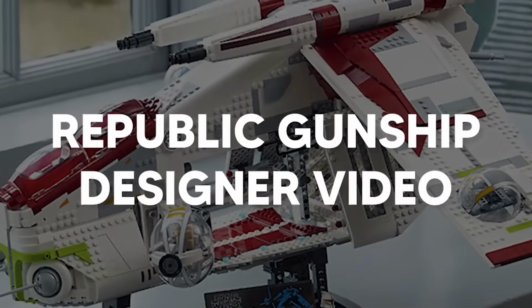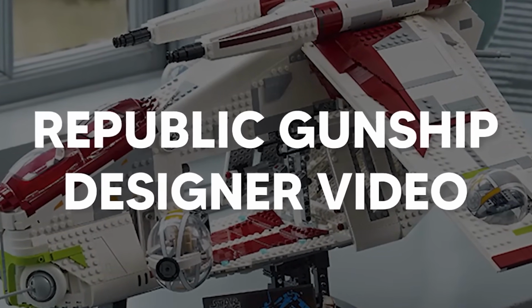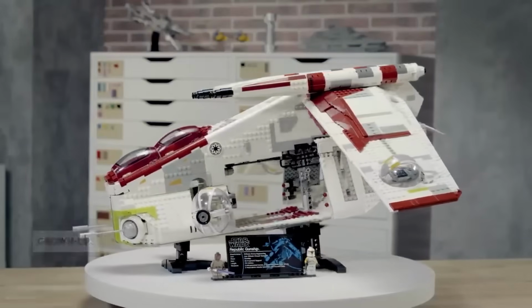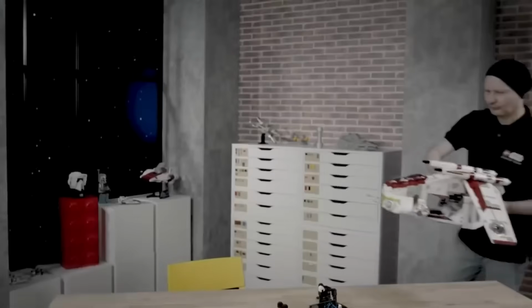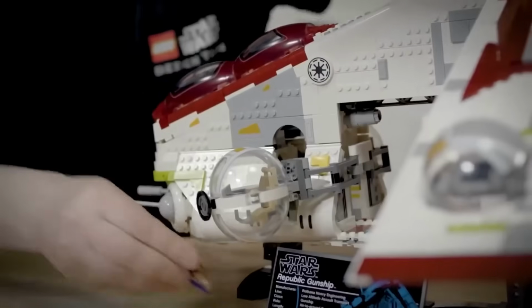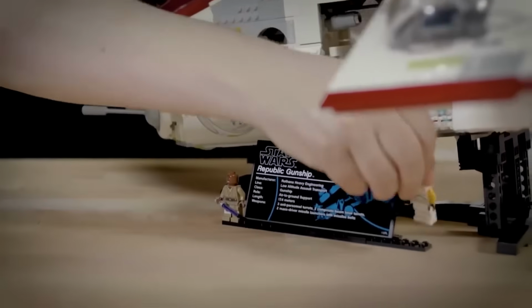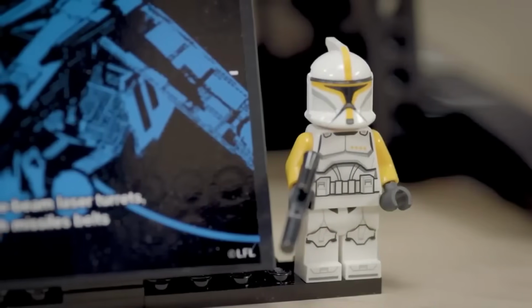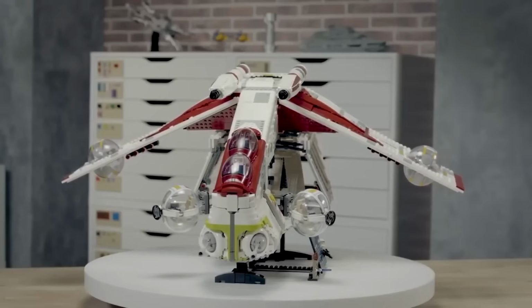LEGO 75309 Republic Gunship designer video controversy. In 2021, the LEGO Group once again found itself in a pickle as it removed the designer video for the 75309 Republic Gunship from its YouTube channel. This move came in response to an outpouring of discontent from Star Wars fans. And since its unveiling, the Ultimate Collector Series, or UCS, set has been wrapped in controversy. Most of the fuss revolved around quotes from the design team and decisions by LEGO's marketing department.